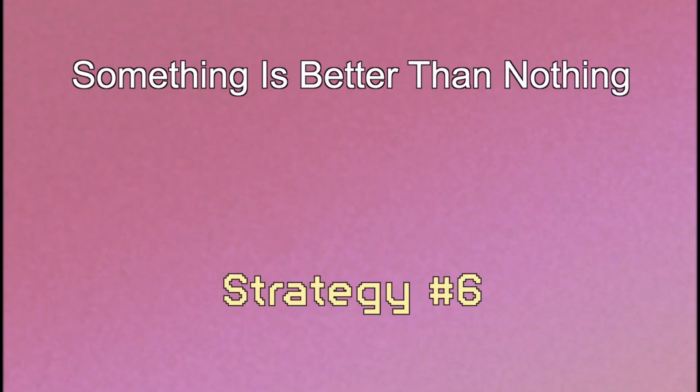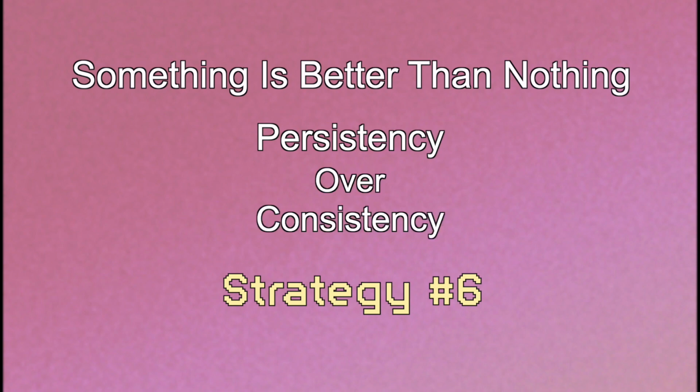Lastly, and this is more of a general rule as well as a strategy, but this one's probably my favorite. Something is better than nothing. Persistency over consistency. Consistency is doing the same thing the same way every single time with the same results. But persistency is more important because we're not always going to have perfect days. We're not always going to achieve or do the task that we want. We can only do our best every single day, and every single day what our best is changes. Our health changes, our financial situations change, we have family drama, we have friend drama. Our best changes every single day, so your capacity to do your best is also going to change.